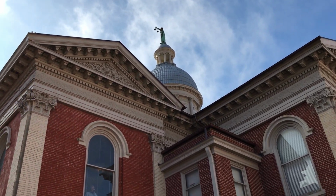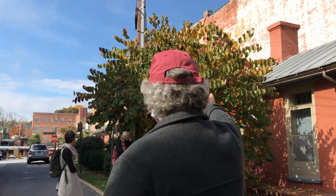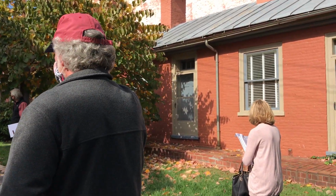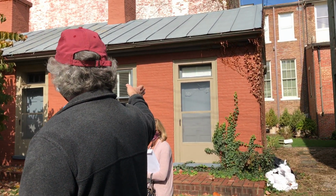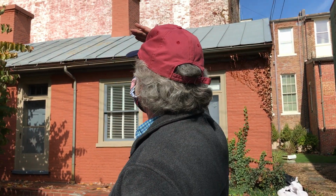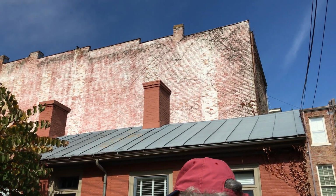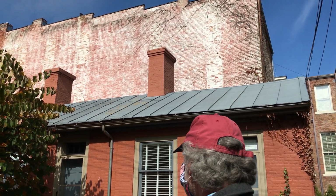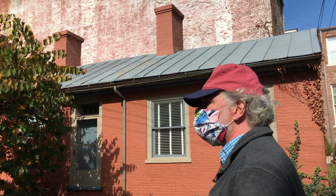It would require demolition of 1 through 13 Court Place here. It requires the demolition of this structure. It then also requires the demolition of 11 South Augusta Street, which is the large commercial building you see here. Full demolition.